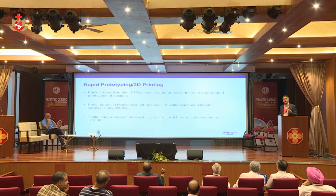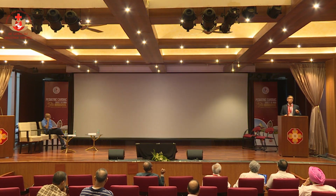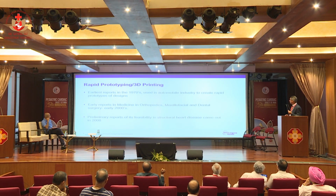So with advancements now in imaging acquisition, post-processing techniques, and printing technology, we're now able to use 3D printing. The first 3D printed object was actually an eyewash cup, and then it was used in the automobile industry, and then over the next 5 to 6 decades, it's really taken off in all industries. The first report in heart disease was in 2008.